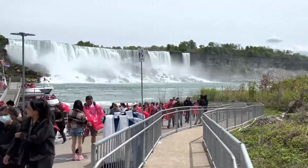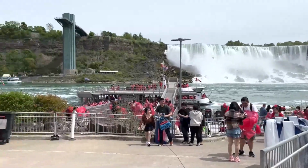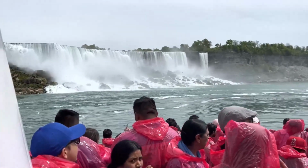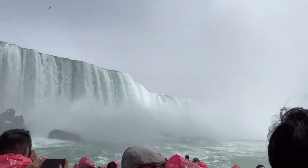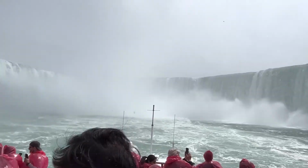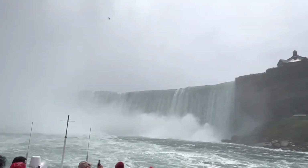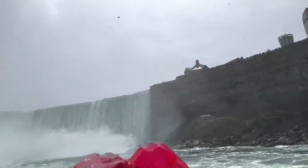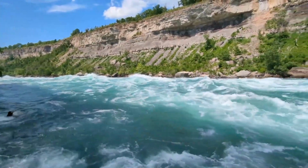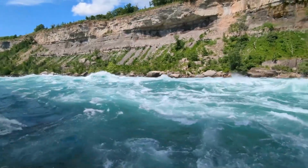A free disposable poncho is provided to each person boarding the boat. As the boat takes you closer and closer to the falls, the spray becomes heavier and heavier. If your phone is not water resistant, use a waterproof pouch to keep it safe if you're planning to take pictures or videos.